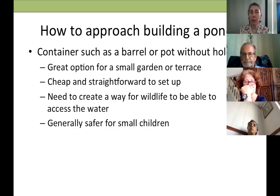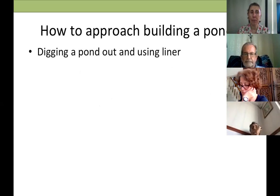You do need to bear in mind that you want to create a way for wildlife to be able to access the water, depending on what wildlife you want. But the other benefit is they're generally safer for smaller children, because they can't fall in them. They might climb up into them, but you can also set things up so that it's hard to access them. Very small toddlers, who are most at risk from a pond, will find it hard to get into it, so they're less likely to manage to do that.